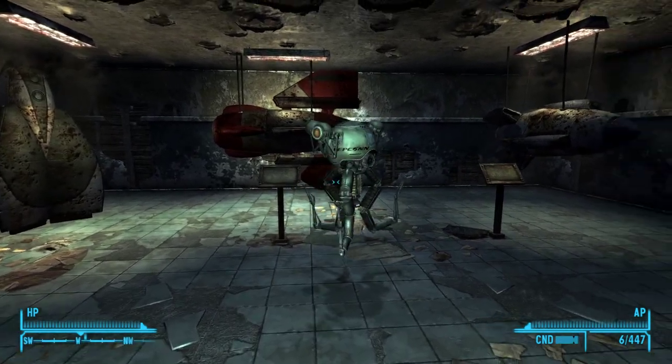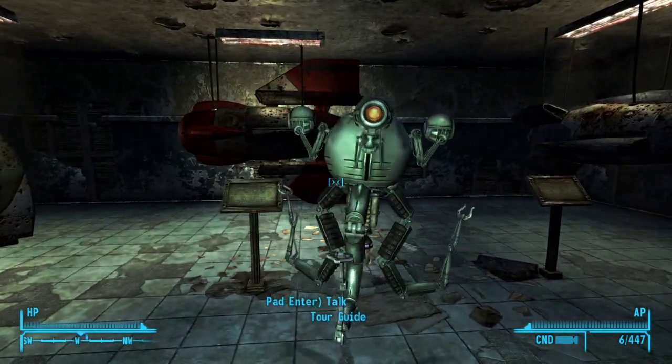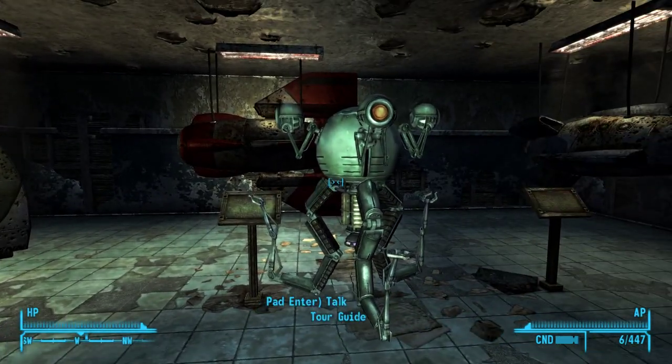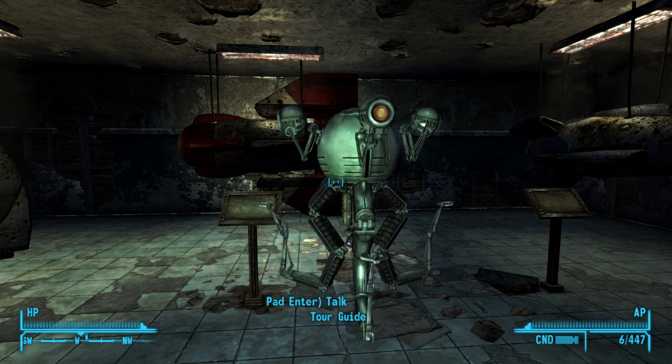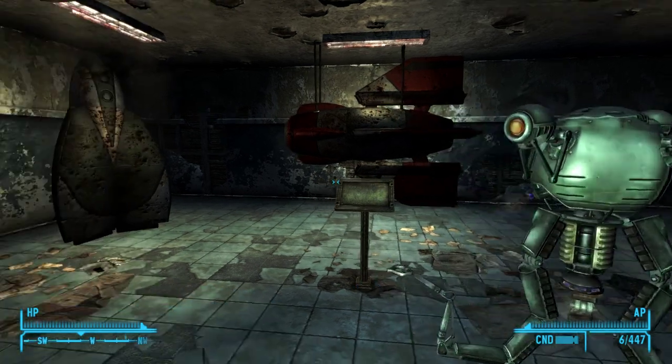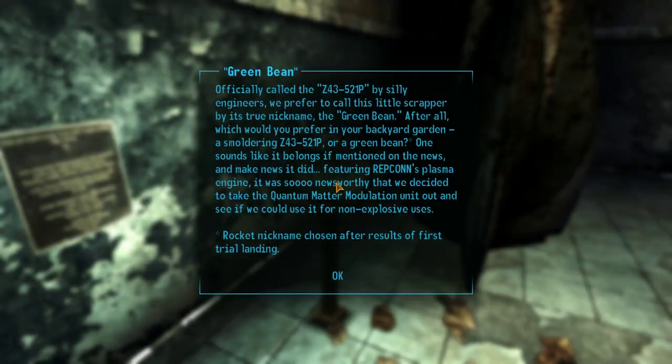Well, looky here. Now these colorful fellows behind me are REPCONN's earliest experiments in flight. Feel free to read the plaques and learn, Rocketeers. All right, let's do that quick before he goes away.